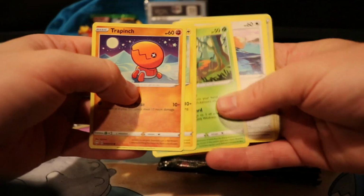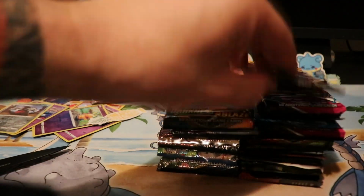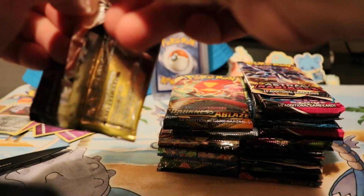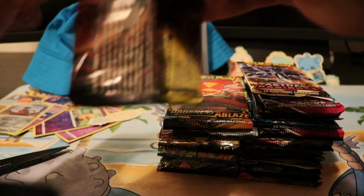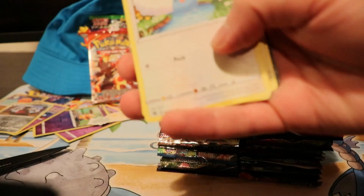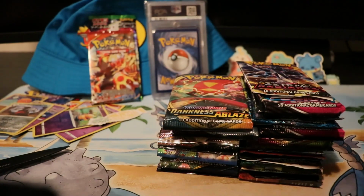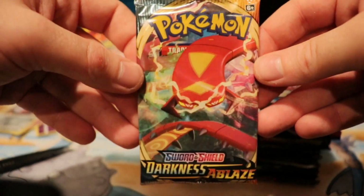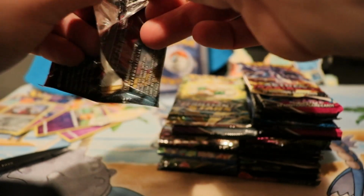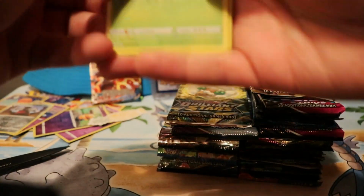Okay, we got a Trapinch. Okay, Celebi, nothing in that pack. Some Champion's Path. I know this one's notorious for getting nothing but champs and never really getting the Charizard. But we'll see what kind of luck I have. Ooh, Cinderace, everyone's seen that one. Some Darkness Ablaze. I know this one just got a massive reprint, so I know it's not the most popular set coming back with the reprint, but it's still a nice set because it has that Charizard you can get in here.